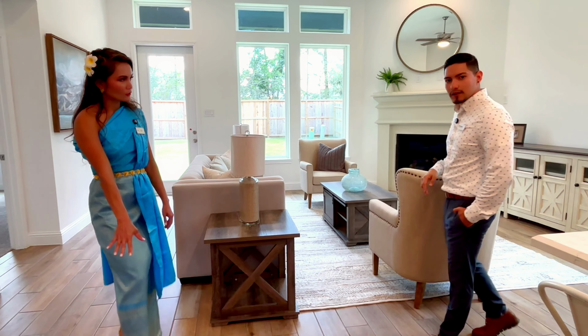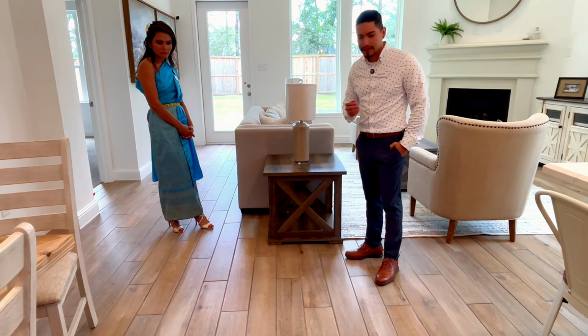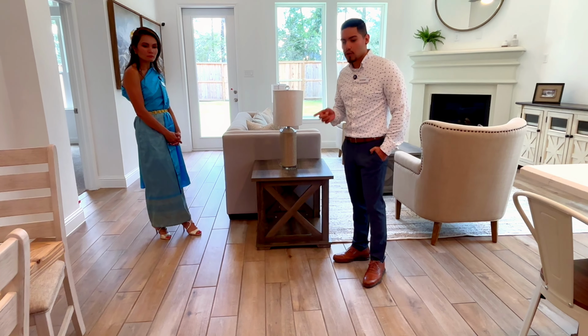And this is tile, wood tile. That's correct. So we do have 2 options. You can either go with the ceramic wood-look tile, or you can go with the luxury vinyl plank as well. It's beautiful.